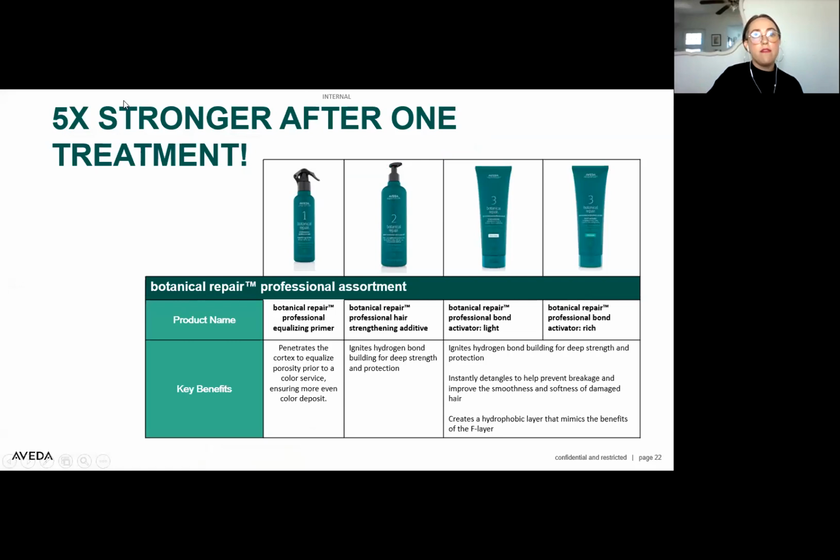So finally, I found the slide where it says five times stronger. This is where the five times stronger lives, in the professional service itself. So obviously home care is important, and if Botanical Repair is the best option for their home care, then they can use that.